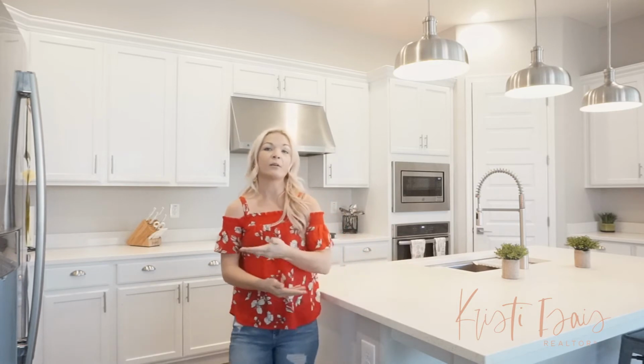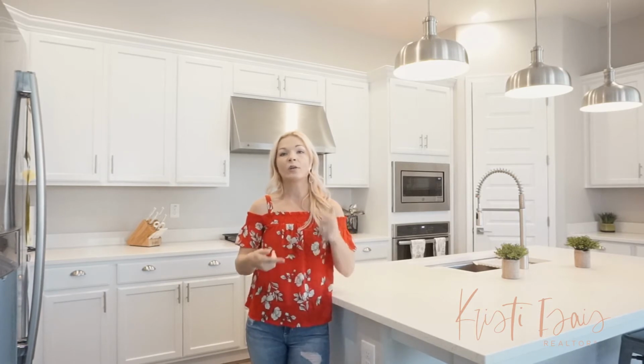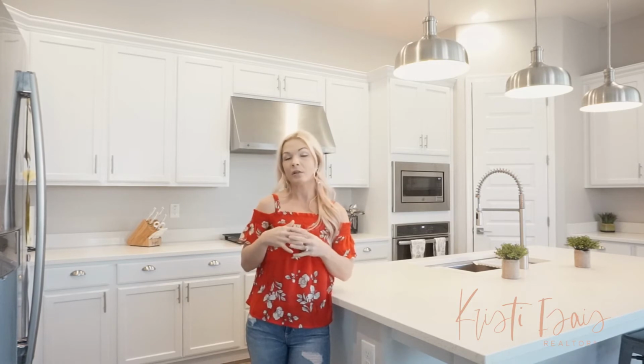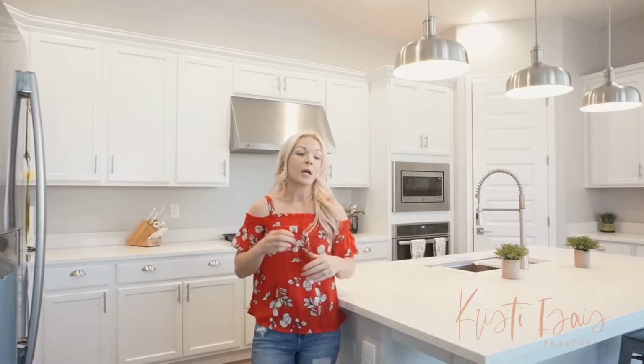Now let's look at the latter, right? Let's look at the other side of it. If you come in with your own down payment, even as little as 3%, you're going to drastically lower your interest rate, which will drastically lower your monthly payment. Now I shouldn't say drastically because rates go all over all the time, but you get my drift. Your payment will be lower if you bring in your own down payment.